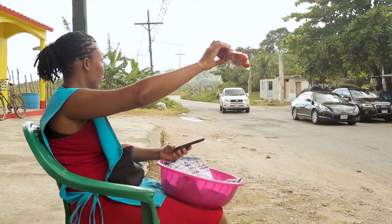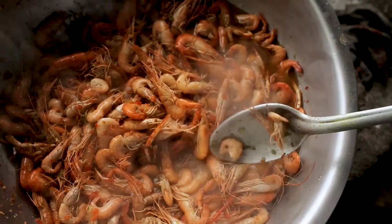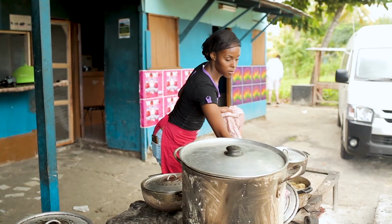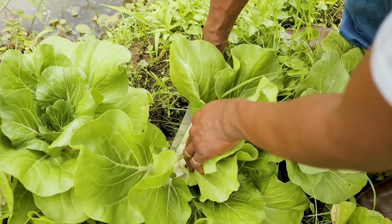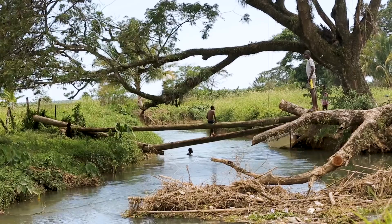Middle Quarters is a very exciting place. It's famous for the pepper shrimps. It's an important part of the heritage. Very popular with Jamaicans. Famous one, Billy, who has been there for years. Billy plants whatever he's cooking. He has it all around him. All natural onion, garlic, all grown in Jamaica, in our area.